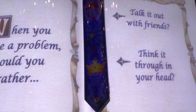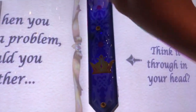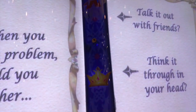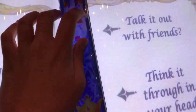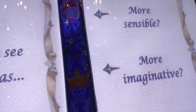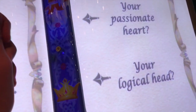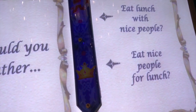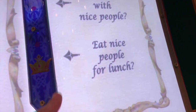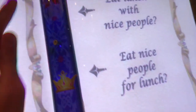Or think it through in your head. I think you're being very quiet. We need an answer. Do you see yourself as more sensible? Are you ruled more by your passion of power? Or your logical head? Do you usually like to plan things out? Yeah. Or wait to see what happens? Very good. One more question we must ask. Would you rather eat lunch with nice people for lunch? It's a very, very tempting answer here. I'm sorry, I'll just have to go with that one then.